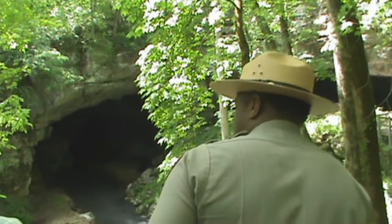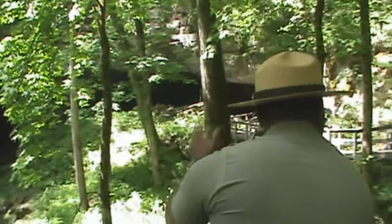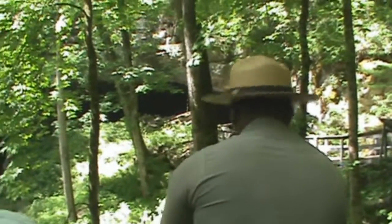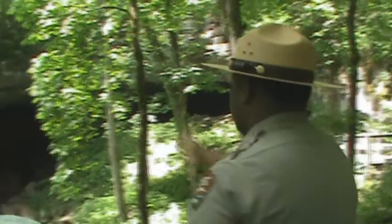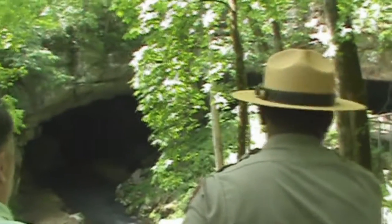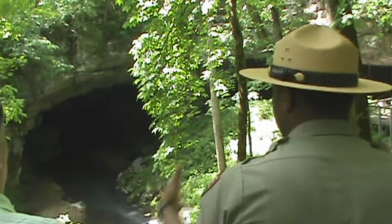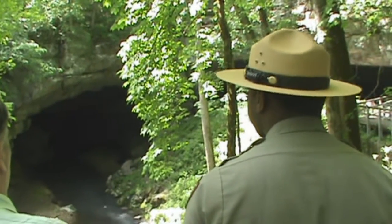Now, I mean, think about this. You have a major resource here. They can boil water, they can have water to drink when it's really hot. The cave is 57 degrees year-round, so when it's cool or warmer outside, you go inside the cave. When it's 20 degrees, you go inside the cave, start a little fire, you got everything you need.